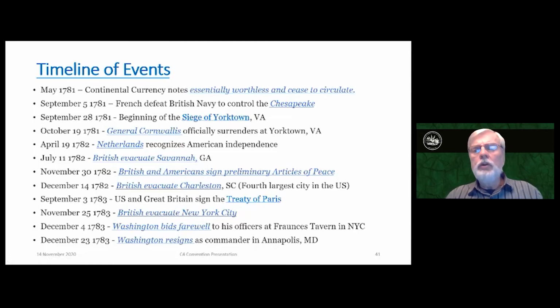In December, Charleston was, we don't hear too much about Charleston, but Charleston was actually the fourth largest city in the colonies, outside of Boston, Philadelphia, and New York. It was the capital of the South, basically the commercial capital of the South. But we don't hear as much about it, but it was an extremely important place. And if you ever want to go visit that, it is a spectacular place to go and do some touring.